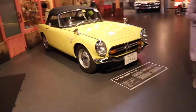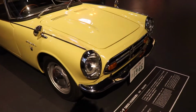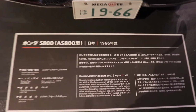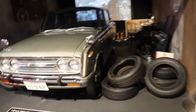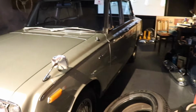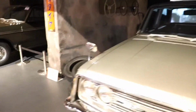Oh, it's a Honda SA100. These are really cool. I really like these. If they don't break down a lot, I really think more people would be buying these. Oh, this is pretty interesting. This is a Toyota Corona. These are really old. My granddad actually used to have one of these. He loved it quite a lot. It was red, I remember.